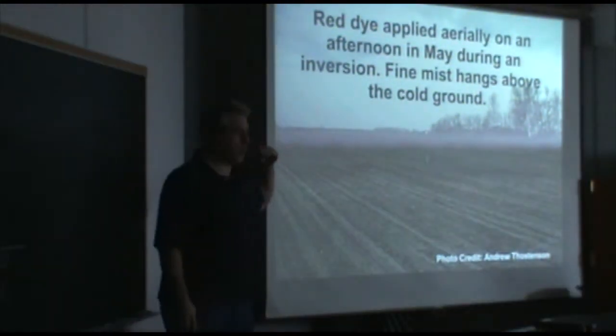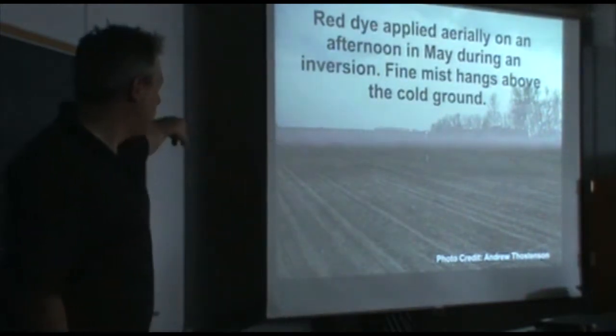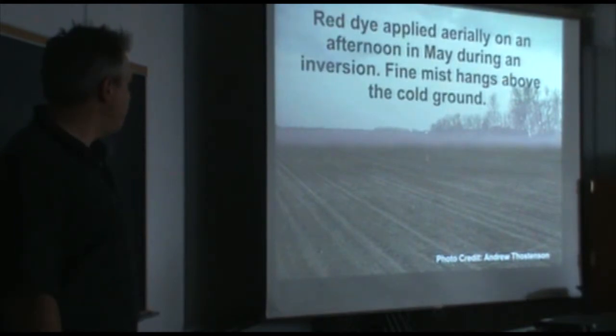I mean, it's going nowhere. None of the dye hit the ground, or very little anyway. Most of it was trapped right there in that layer because it's still, it's not mixing. The cold can't get any higher and the warm is stuck too. It just didn't spit off fast enough. And there it sits.